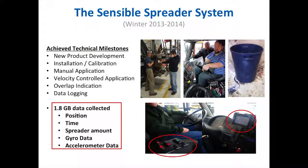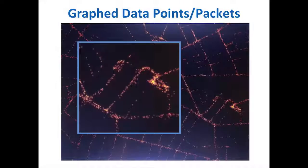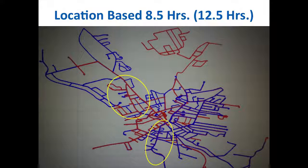And we didn't quite get there, but what we were able to do is we integrated a data logger in our spreader controller. And so we collected about 2 gigabytes of data, and we spent a lot of time going through the data post-season, and these are little data packets. So we looked at it, we graphed it, we did everything we could with the data, and we found that there was a need for operators to move through infrastructure more systematically.